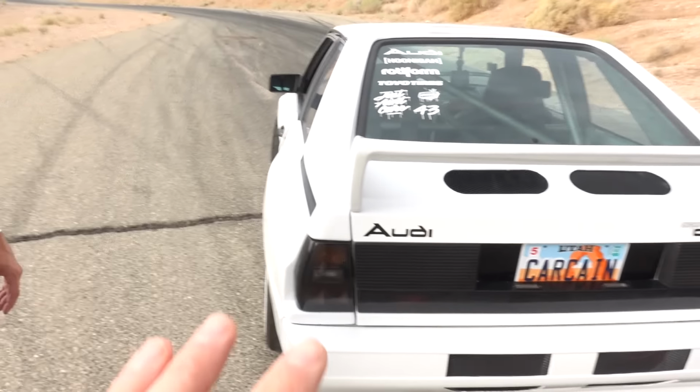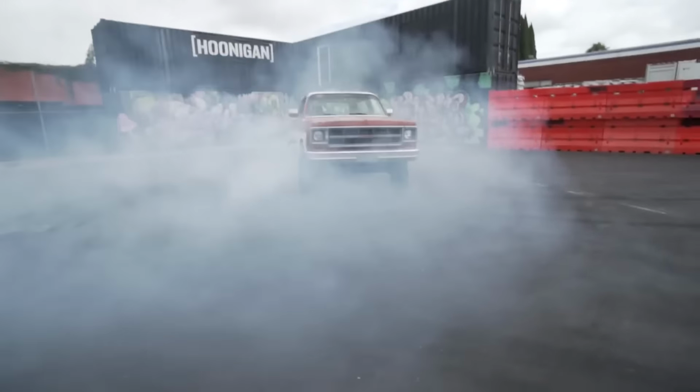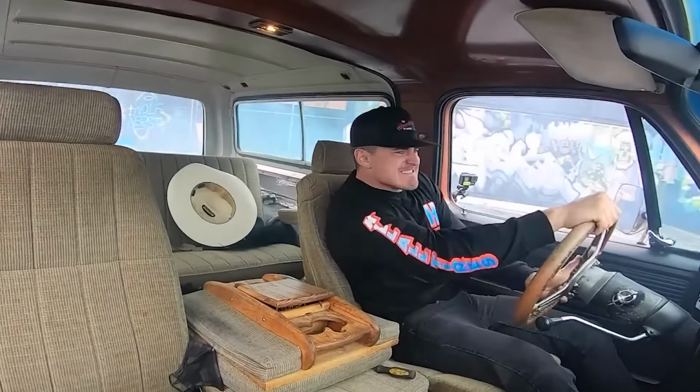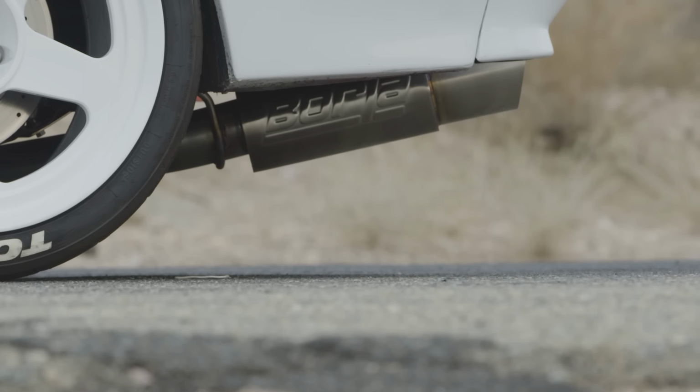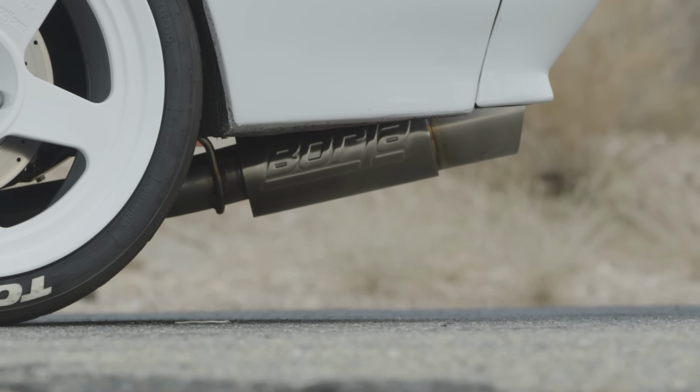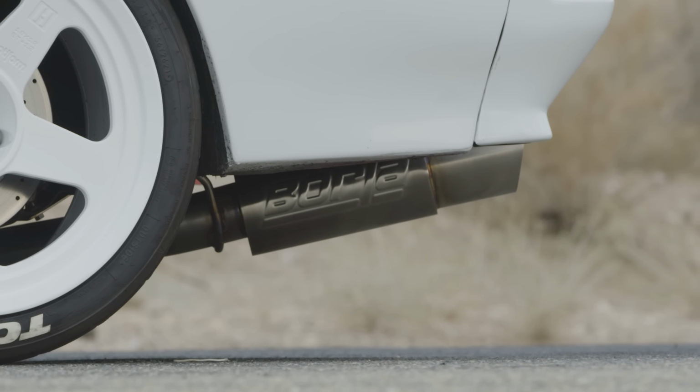Nice. One of the coolest things about these cars, at least to me, I'm a V8 guy, right? That's like the best sound in the world to me. But of all of the engine configurations, not 8 cylinders and in a V, the inline 5 sounds fucking sick. Yeah, and on top of that, Borla has made us an exhaust custom for this car.